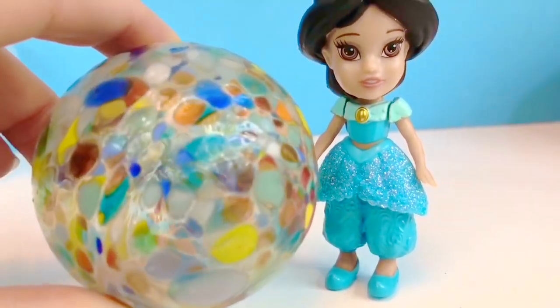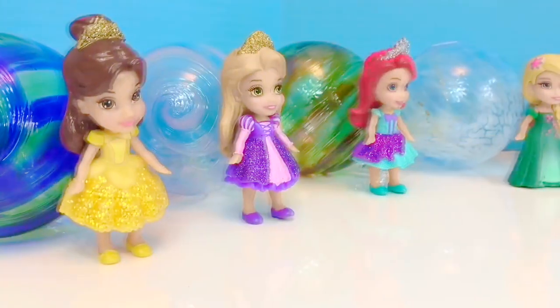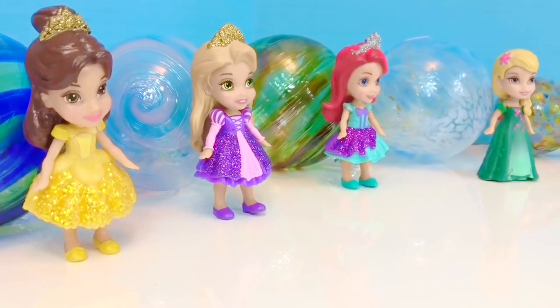And Jasmine chose the party mix mosaic. She made a small ball. What colors and design would you choose?